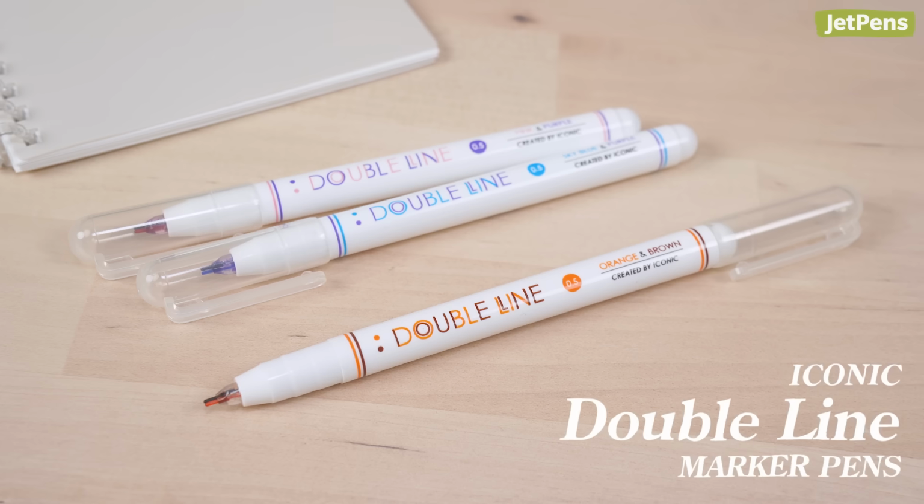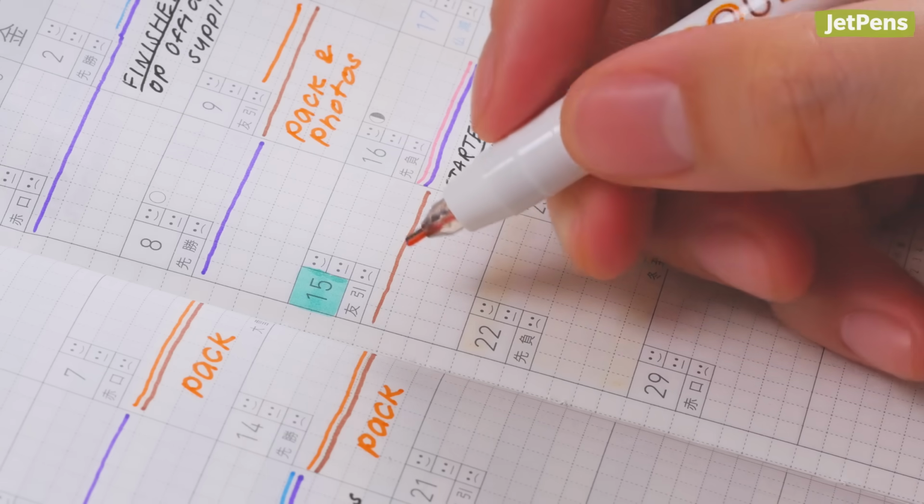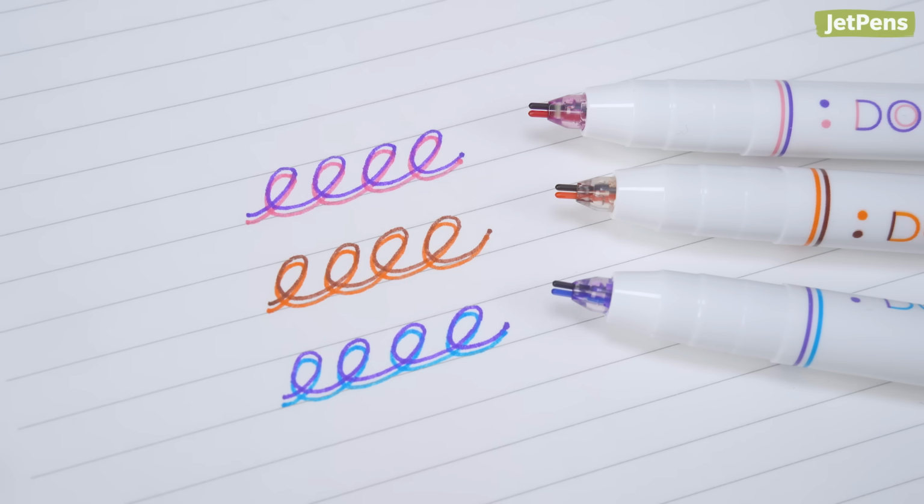I color code in my planner, so I think the iconic double line markers will come in handy. I won't have to cap and recap if I want to use more than one color. I could just turn my pen, or use both at the same time.